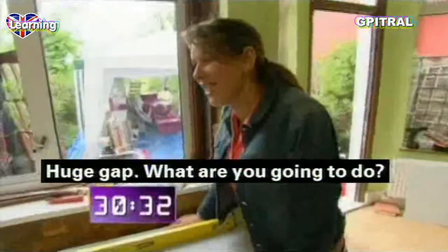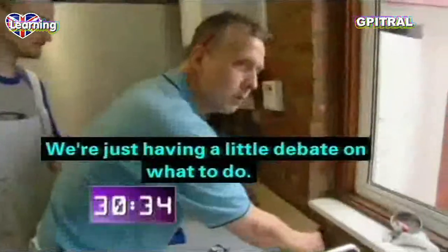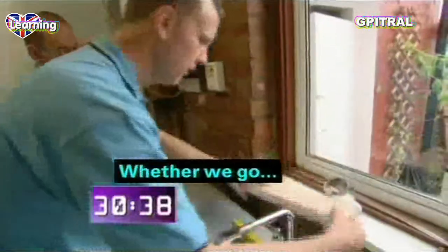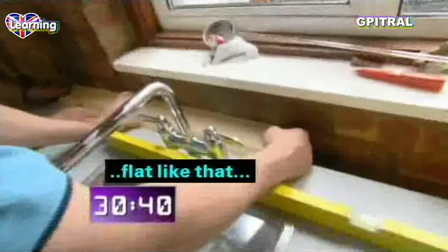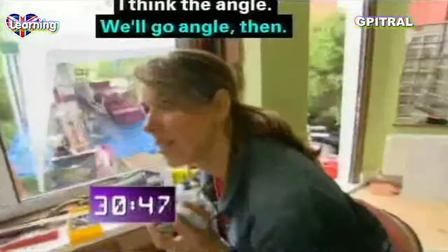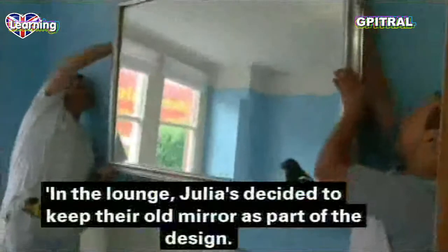Boys, little observation. Huge gap. What are you going to do? We're just having a little debate, Claire, on what to do. Whether we go flat like that. Or angled up to the wall like that. Which do you think? I think the angle. We go angled then. Let's get on with it. Paint. Remember the wet paint over here?